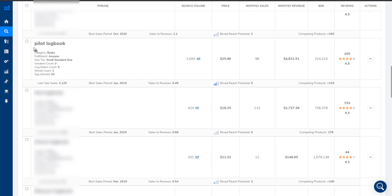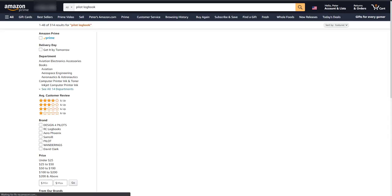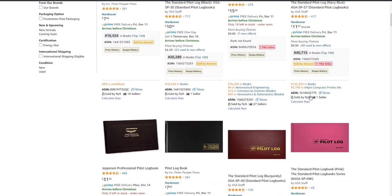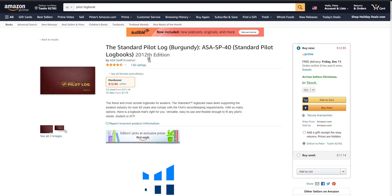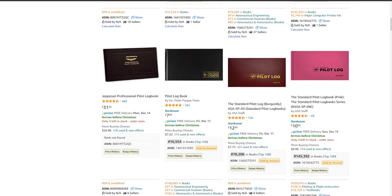Okay, and this one I've seen before also. This is pilot logbook. So pilot logbook has 2,000 searches per month with only 318 items. And again, you can see it's hardcover, leather. But the other thing is, when I did research in pilot logbooks, those books have to meet standards, ASA PS40. So I'm not sure if you can make a KDP book that meets that standard, because it's an official FAA standard. So I'm not going to touch that. Okay, moving on.